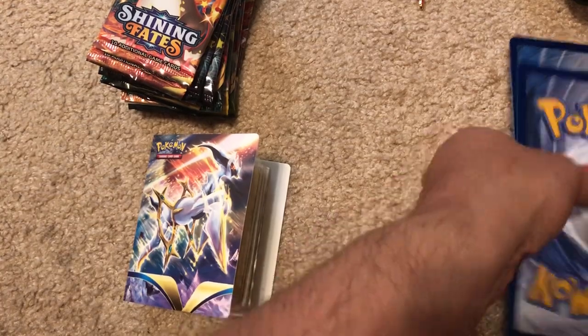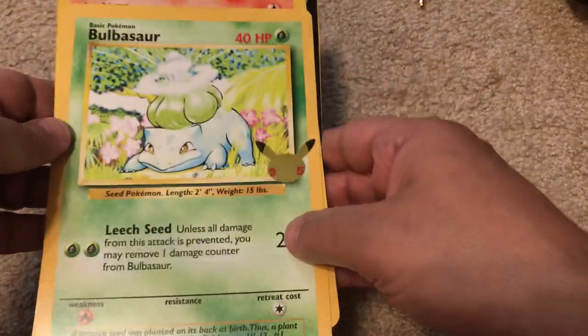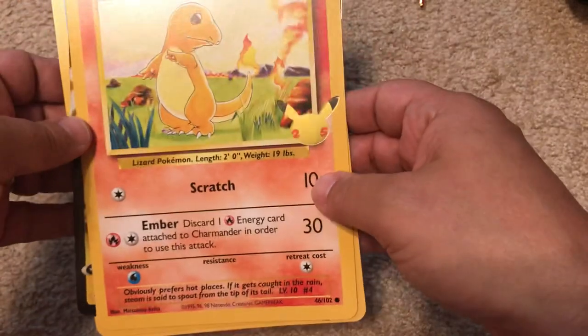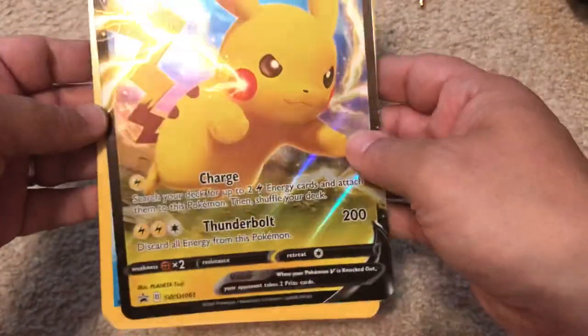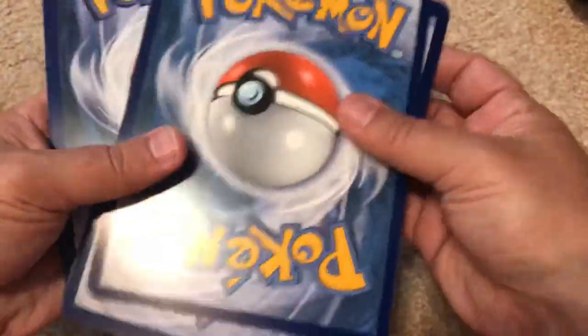Let's go ahead and look at our oversized cards real quick. We got a Squirtle, and it's got that 25th anniversary logo here. A Bulbasaur. Charmander. And a beautiful holographic Pikachu. So these are my four oversized Pokemon cards. I'll put them right here.